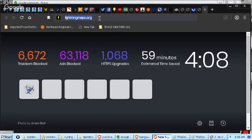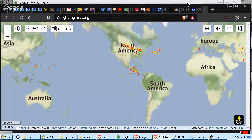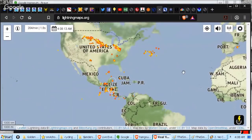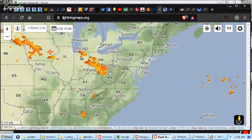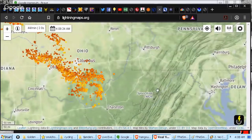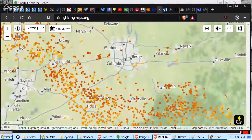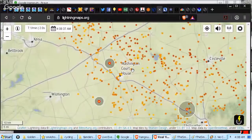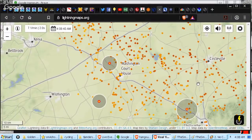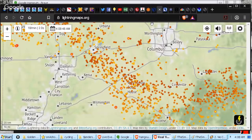Let's look at lightning maps. If you're not familiar with lightningmaps.org, I suggest you get familiar. Lots of lightning over Central America. But the main source is southeastern Ohio. Holla. If you use lightningmaps.org, when you zoom in sufficiently, you will see the forecasted sound waves, as you see here. So next time you got lightning over your head, check out lightningmaps.org if you like.